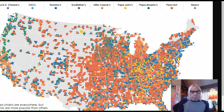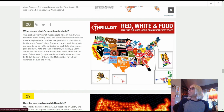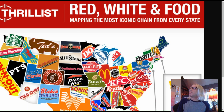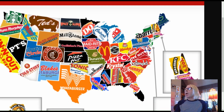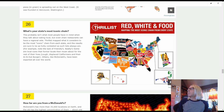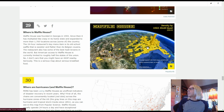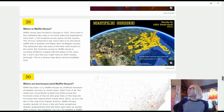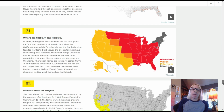Okay, and that about sums up the maps, as we were saying. This is definitely what I wanted to show you, though. Okay, so here's the most popular right now, but this is the most popular that actually came out and was originated in the state. So as you can see, claim your fast food place. Others, Waffle House, that's where Waffle House is concentrated. Carl's Jr. and Hardee's, pretty much at a glance, you know what that represents.